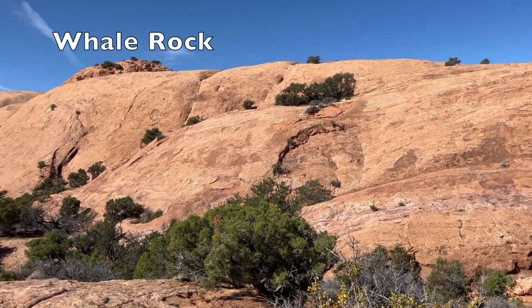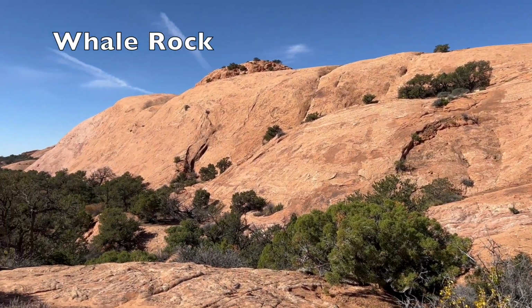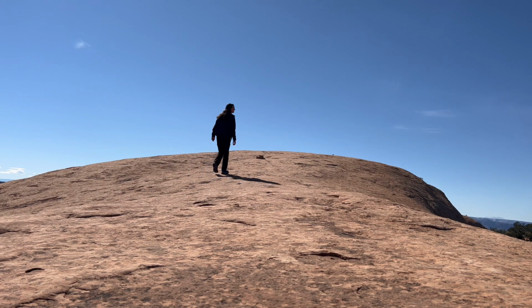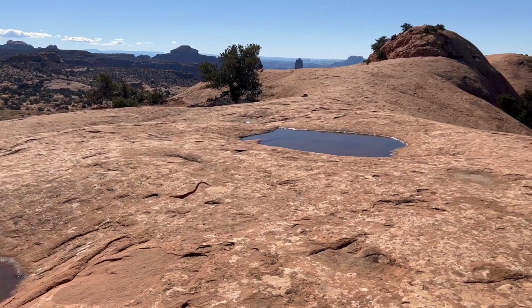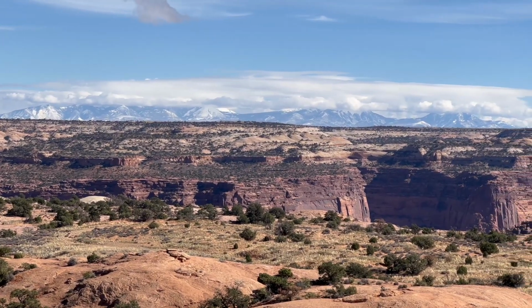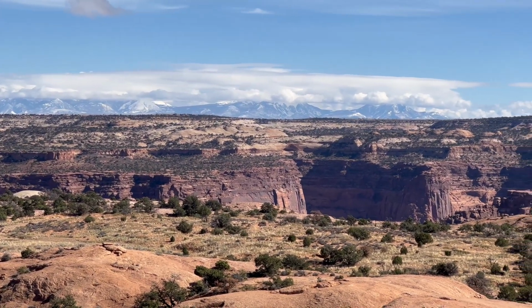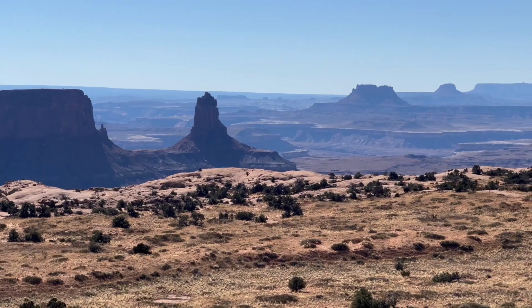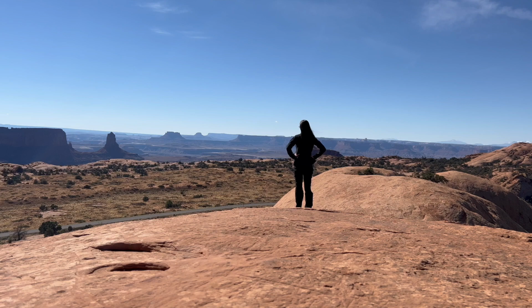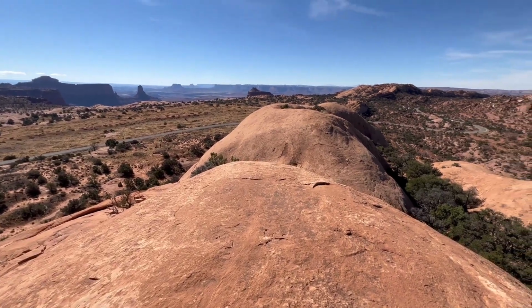My next stop in the park was at Whale Rock, which is a smooth, long rock coming out of the earth, looking like a whale breaking the surface of the ocean. A quick hike up this rock provides you with panoramic views of the park. Everywhere you turned, you were met with a unique feature of this gorgeous land. And again, I was able to enjoy this hike all to myself in this underrated national park.